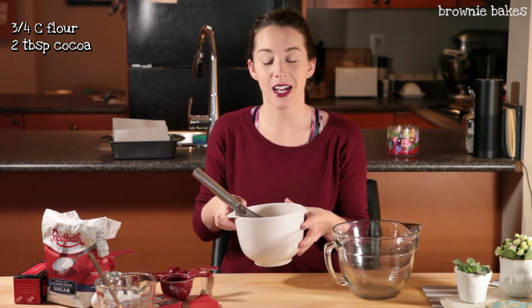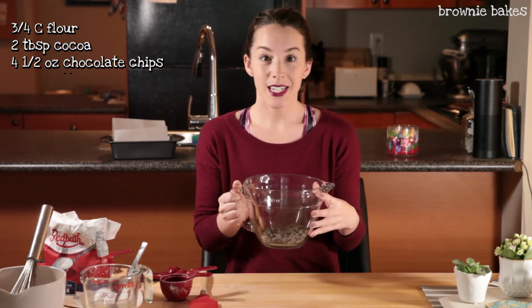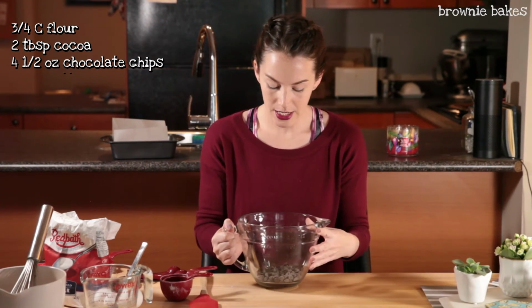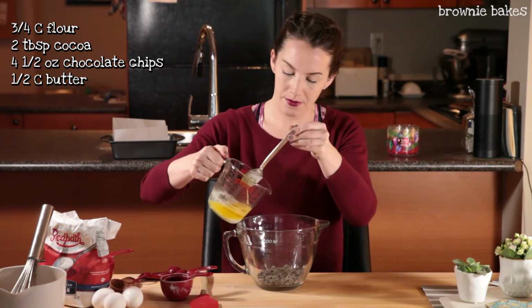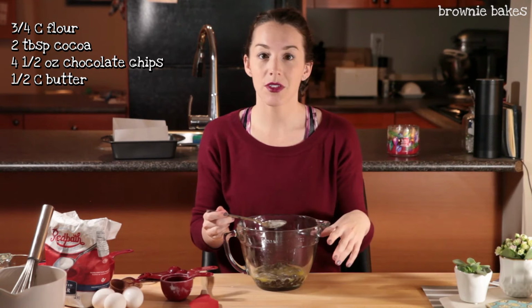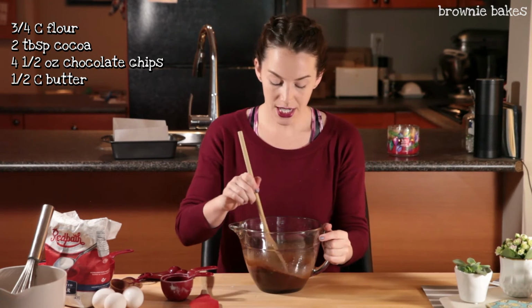Okay, so we can set this aside for now while we do the wet ingredients. So next we're going to take our semi-sweet chocolate. It's 4.5 ounces, and we're going to pour in 1/2 cup of butter. And I'm just going to throw this in the microwave until the chocolate chips are melted. And once the chocolate is melted, just give it a good mix.